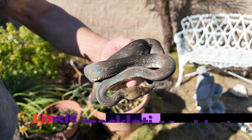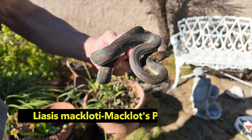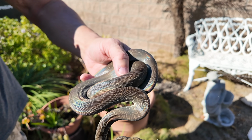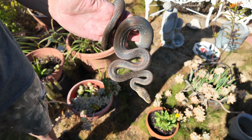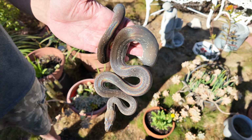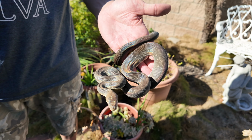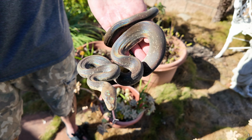I also kept this pair of Rote Macklot's pythons. Oh, I hardly ever take these animals out. I don't even know what that was about. But really, really pretty. Super reduced pattern. And actually putting on some size.